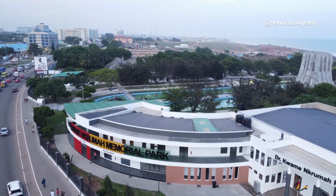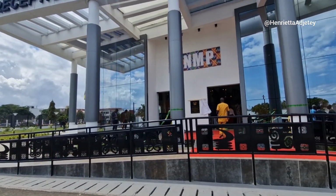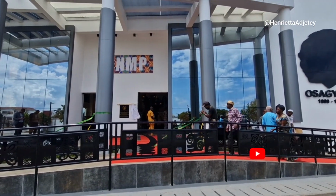So now the park has a beautiful reception area. I mean, you saw what it looks like inside. Totally beautiful. It also has a presidential library.